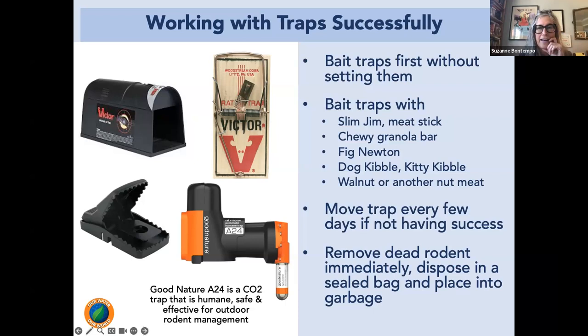The outdoor trap, which is very popular, we see them at almost all the hardware stores, especially the Ace hardware stores. They are not inexpensive. They run about $100, not cheap. However, extremely effective. This is for outdoor use only. And you can talk to those salespeople at the hardware store about how to best use them, how to best place them, but they are very effective. I've had testimonials from many people.